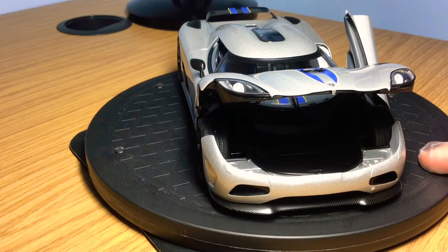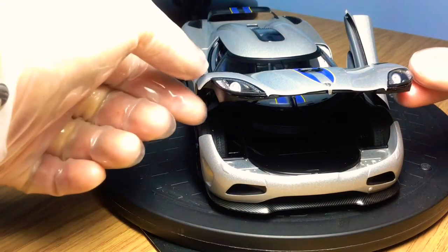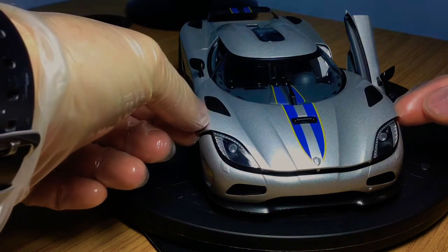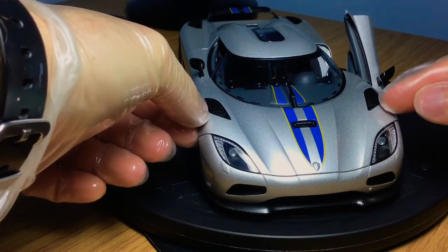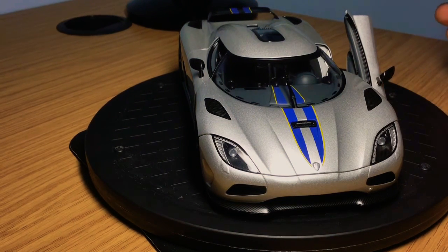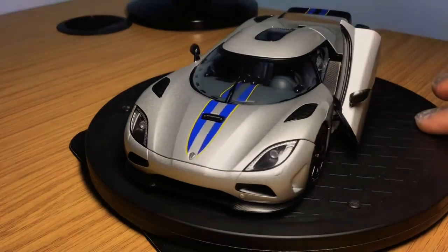It just really highlights how good AUTOart signature models are. So much hidden detail that you don't really see unless you start opening up everything, which I love about these AUTOart models. So that's the front compartment. It hasn't got a lot of detail, but the purpose of the front is to store the roof, so there's not going to be too much detail in there.